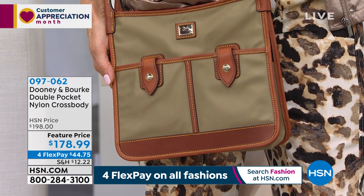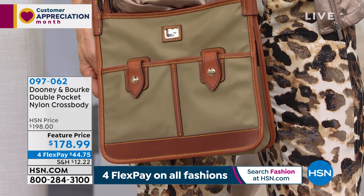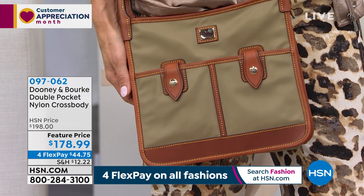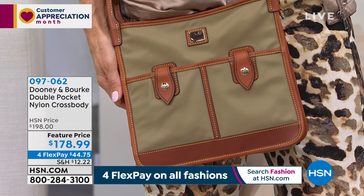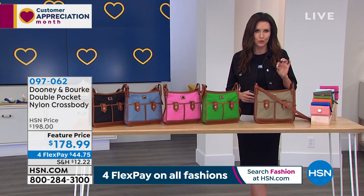And I think it's very comfortable to wear, too, because you've got a nice size to it, but it lays really nice. It's got a beautiful profile, so it's flat against your body. And that is kind of in our studio lighting. It almost looks khaki, but that's that true taupe.